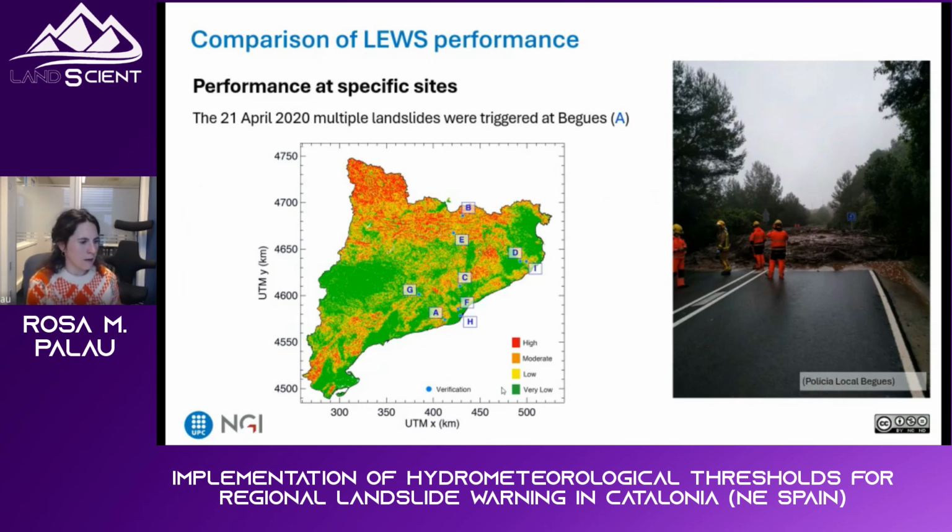Here I'll show you a case, the case of the landslide in Vegas, which is indicated in the susceptibility map on the left-hand side of the slide as A. Here we had a debris flow that occurred on the 21st of April 2020. It was a day with an important rainfall event, quite extreme. There was this debris flow. It blocked the road for several hours, I think days even. And it was a problem because there were some municipalities on the other side of the road, which was not able to be used.